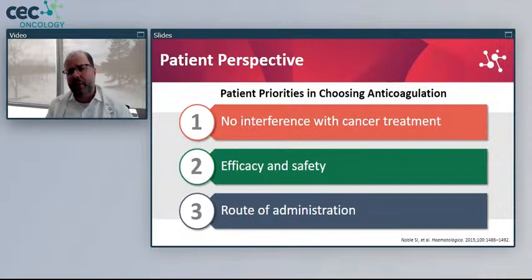Now, this work was done by Simon Noble and colleagues from the United Kingdom. Professor Noble is based in Cardiff. He's a palliative care doctor. And if you look at the reference, it's 2015. So this was when we would use low molecular weight heparin anyway. The alternative was warfarin. And it was before we had data on the DOAC. So maybe this patient perspective is outdated a little bit.